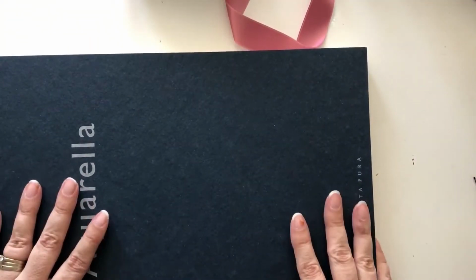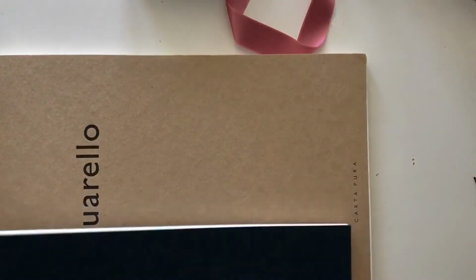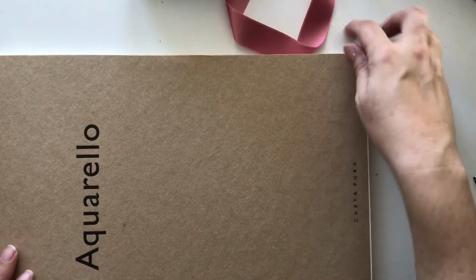You see them side by side. So that's just amazing. Yeah, I did not expect this at all. So maybe what I'll do is cut up a small sheet of this one and swatch these out. Now I almost don't want to ruin it. It's just so beautiful. So I'm going to swatch out on less expensive paper.